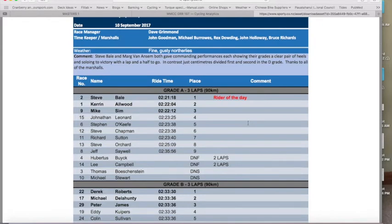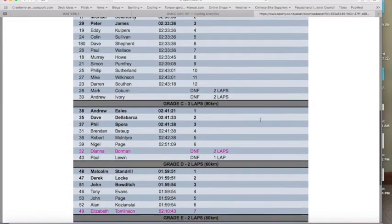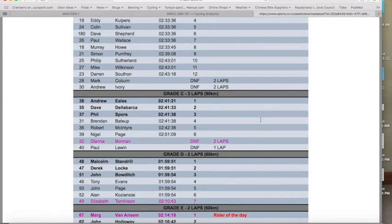So, let's just look through the other grades' results. In B grade, Derek Roberts looks like he won by 6 seconds from Michael Delahunty, who obviously was sprinting out for second place, with Peter James in third. C grade was 3 laps as well, which is pretty strong for C grade. Good for you guys. Looks like, again, Andrew Eels, 2 hours 41.21, taking it about 10 seconds ahead of Dave Delabarca, who had another few seconds on third place, Phil Sporer.